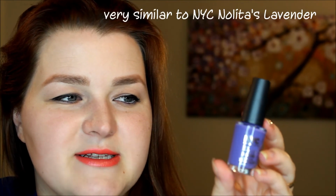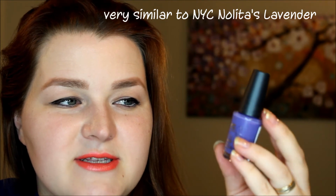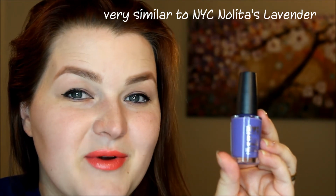And lastly, we have a shade called Jacaranda Flower. And it is this lovely medium purple. We've seen this color before, actually, pretty recently from NYC. So it's not too original, but it is really pretty.